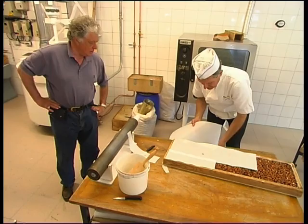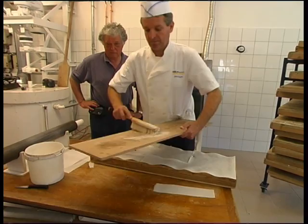Is this paper edible? It's communion wafer. Good. It's the best.